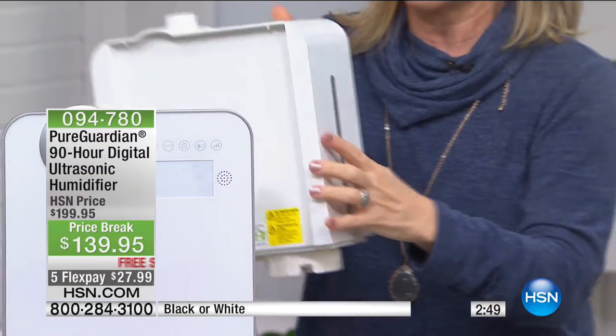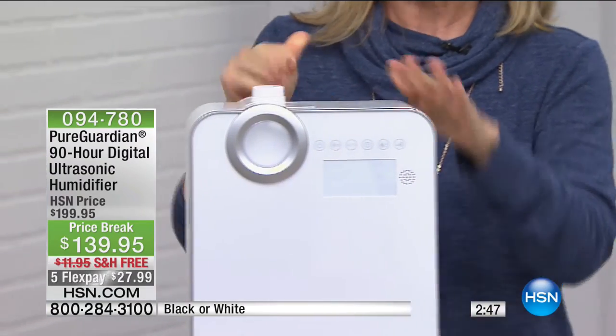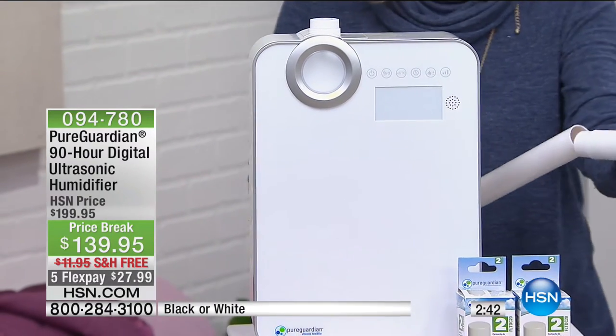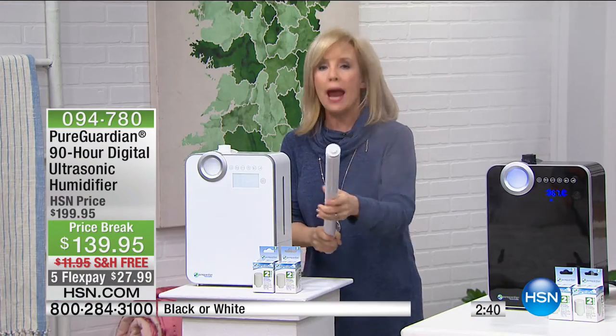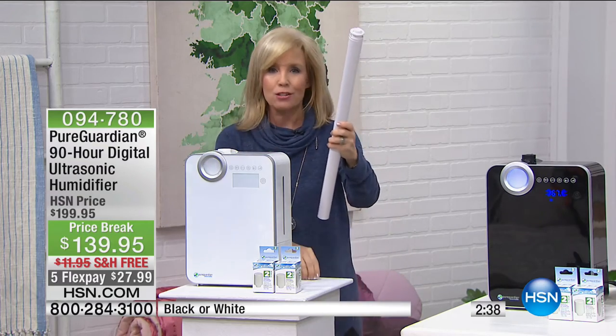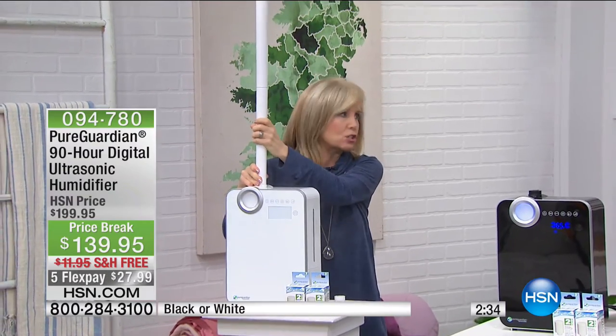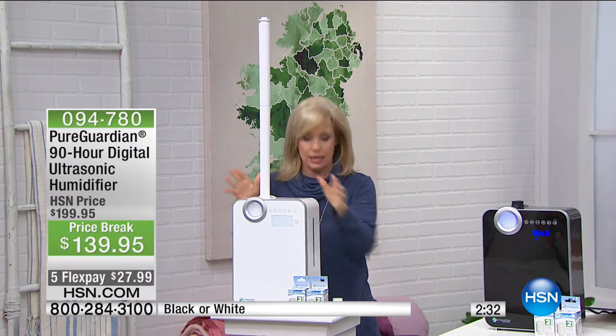It has the automatic shut off. You put it on. This has all those advanced features. And then really what makes this different, the extension wands. So this gets it way up into the air. This can actually change the humidity in your room. The little guys next to your bedside don't. And by the way, you can put this next to your bedside.